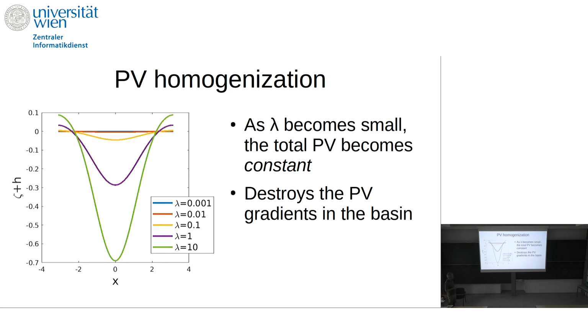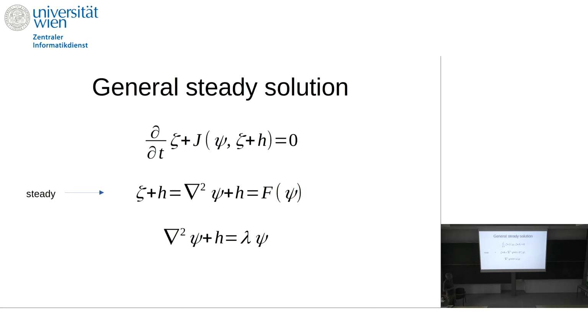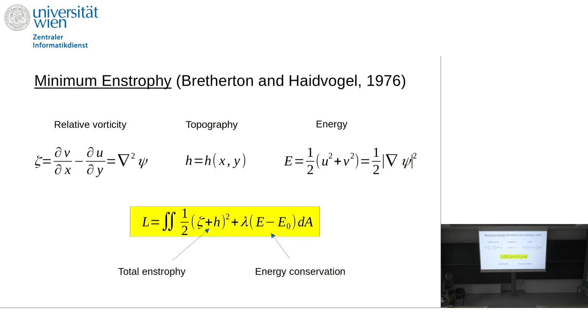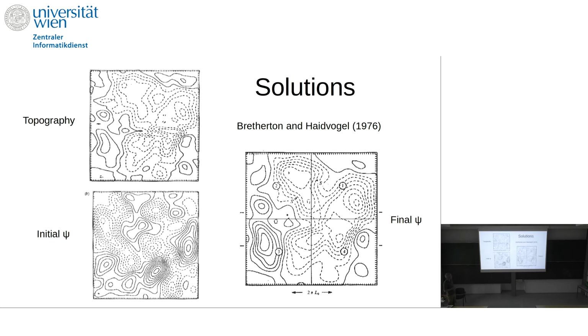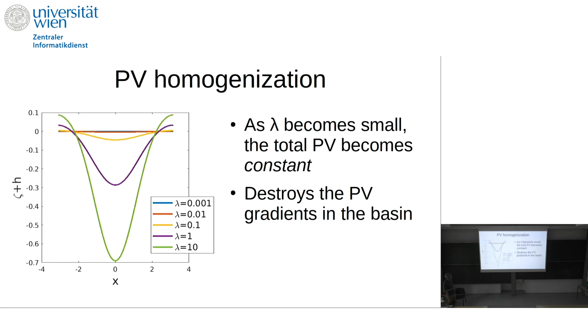Now, why is that? Because what you're doing here is minimizing this function. As lambda goes to 0, you're trying to make this thing as small as possible, right? So zeta is basically going to cancel h. Those two things become equal and opposite in this limit, so you get PV homogenization from this. And this is also going to come up later.